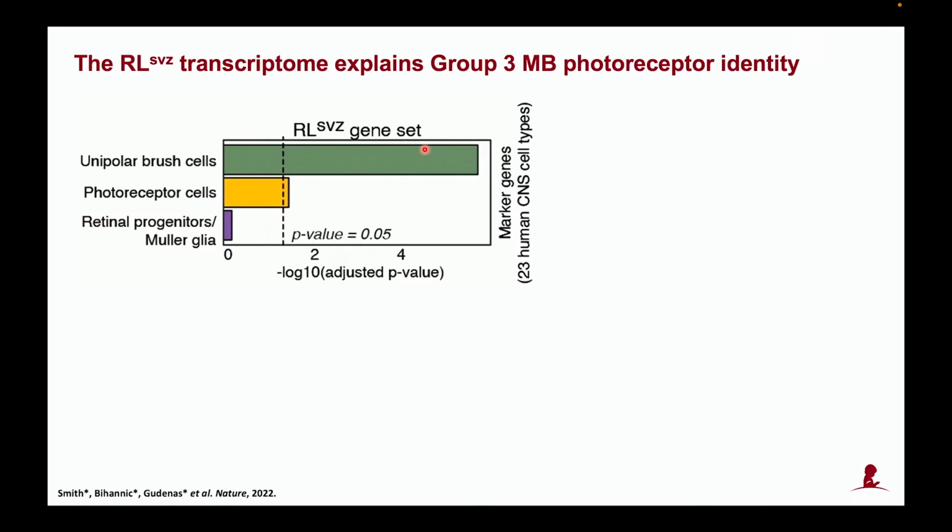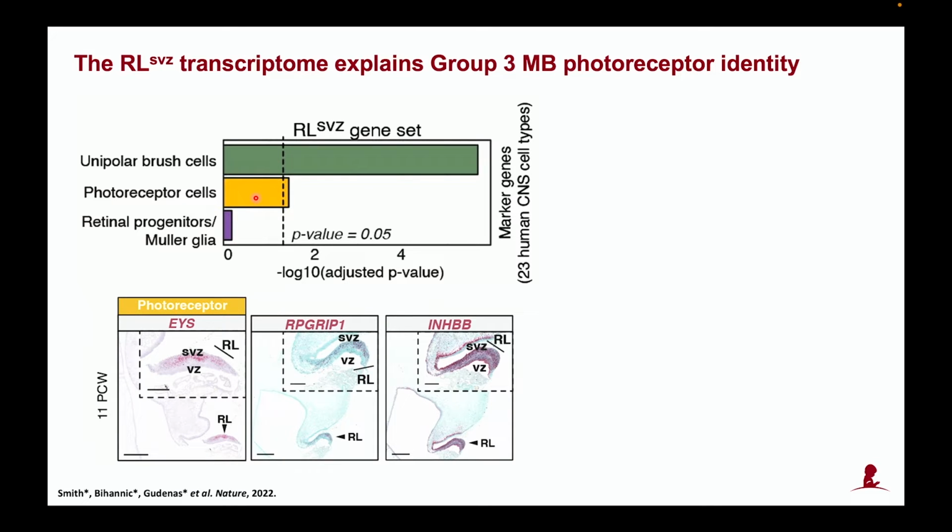One, unipolar brush cells. This is a positive control. We know unipolar brush cells are born out of that rhombic lip subventricular zone. And the second was quite remarkable and surprising to us because we saw this photoreceptor cell type that is typically seen in the retina. And we went on to validate using, in this case, RNA-scope in situ hybridization, specific biomarkers that are expressed in the rhombic lip subventricular zone and associated with photoreceptor cells of the retina are highly expressed in the rhombic lip subventricular zone, as shown here, and very specifically expressed.